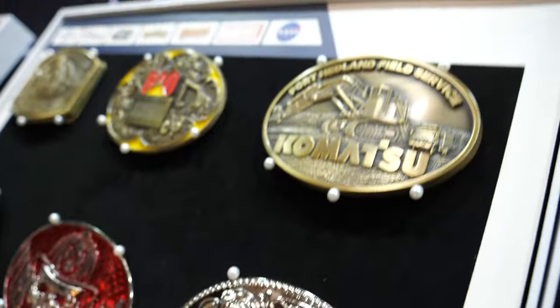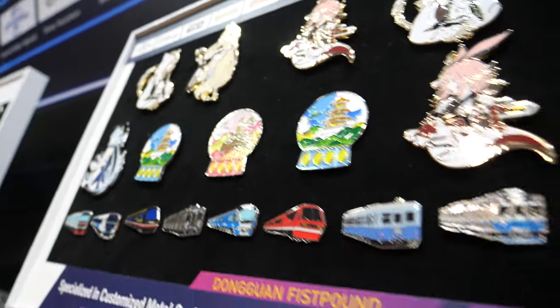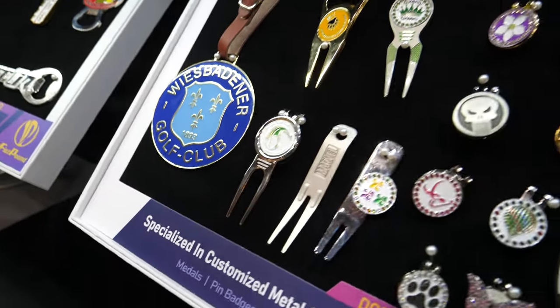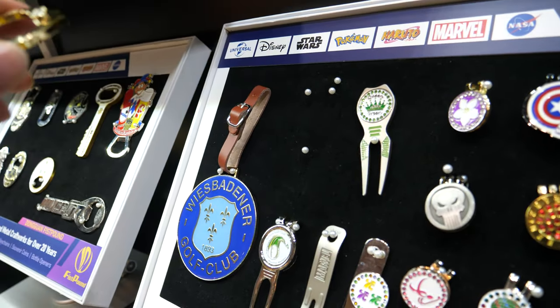Here, I will check a little bit more. These are big ones. Yeah, here you buckle. Nice. Label pins. When I was a kid, I was collecting the pins. I loved the pins when I was a kid. Is it still a trend? People still use pins? Yes. And here you have a bottle opener. Yes, yes.